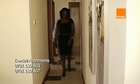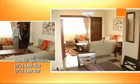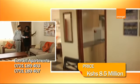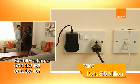Let's see the lounge. You can either put a 7-seater or a 6-seater. We have given provisions for the TV. Either you can put it on this side or this side. You can wall mount it. We have put in a provision for it, so you don't need to hack the wall.